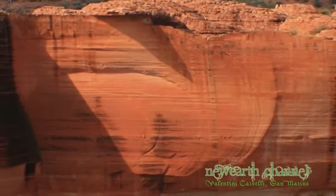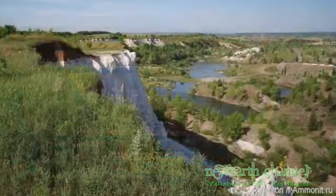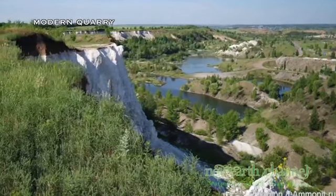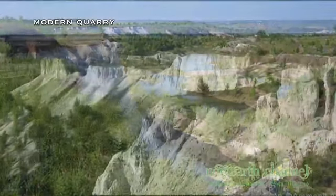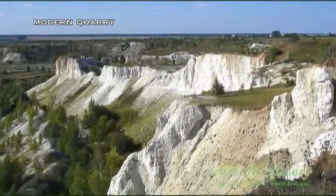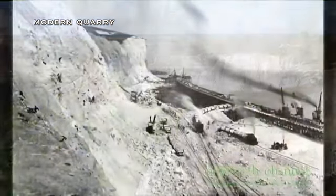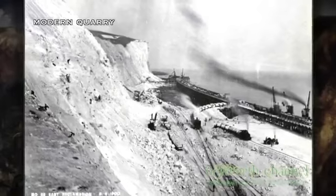And now these are images of actual quarries of our civilization. Decide for yourself if the American Canyon that I just showed you is more similar to these images or more similar to riverbanks.